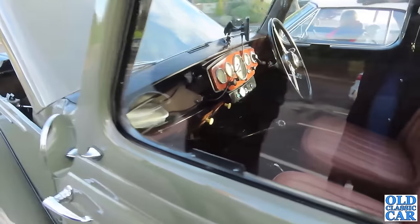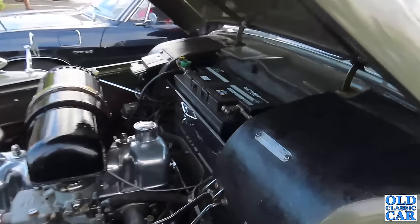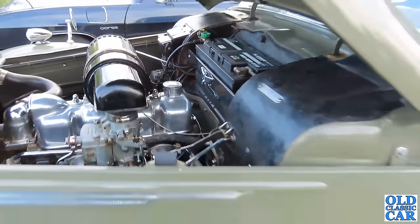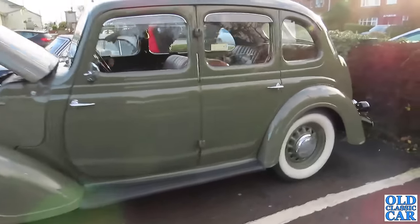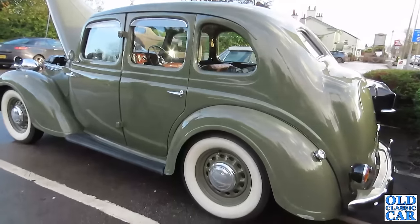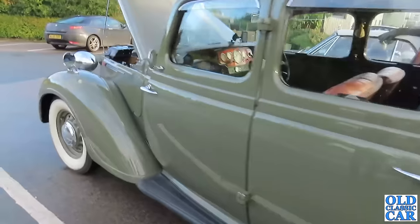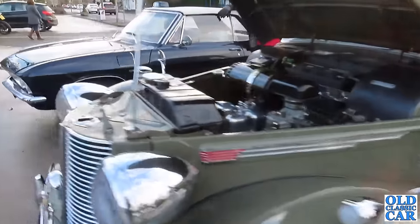I'm not sure if it's 6 or 12 volt, to be honest. It's got a huge battery on it. That is a battery, isn't it? Oh, that's a lovely looking car. Let's have a quick look round the back. Proper British classic there, and an American classic alongside it.